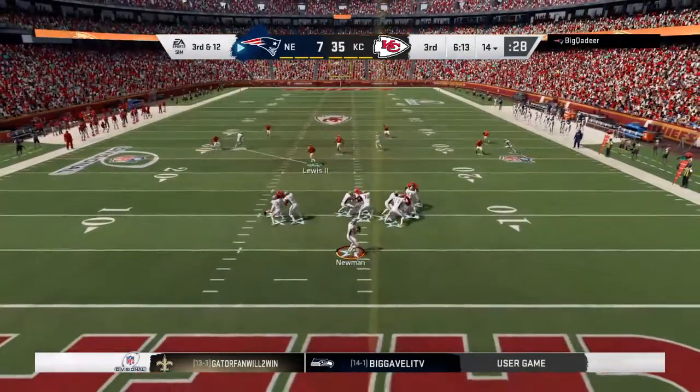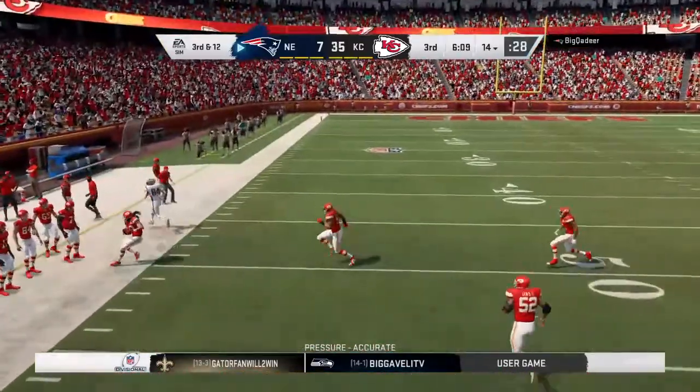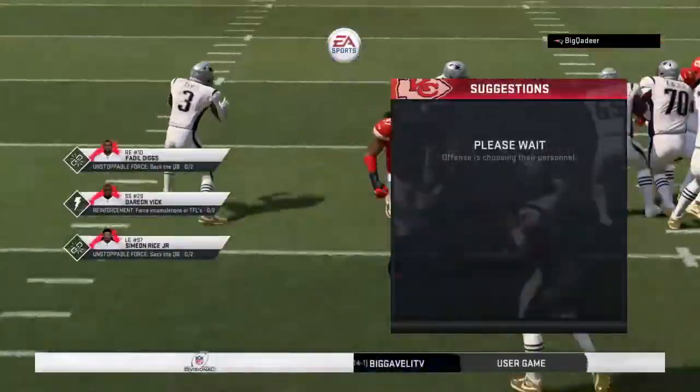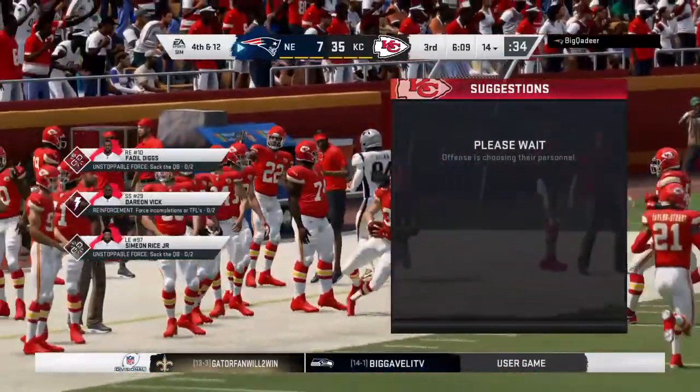To throw on 3rd down, Newman. He's going deep for Brown. And that is intercepted. Or was it? Wait, they'll say no. No interception. He did not keep the feet in bounds, apparently. So that's just going to be an incompletion.